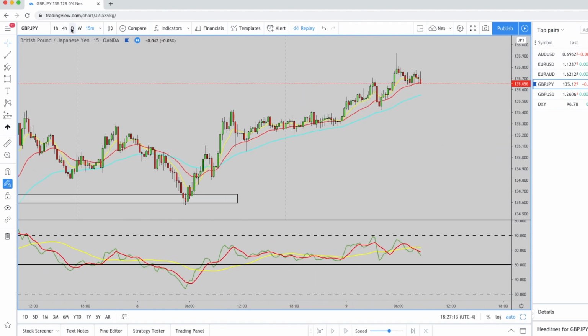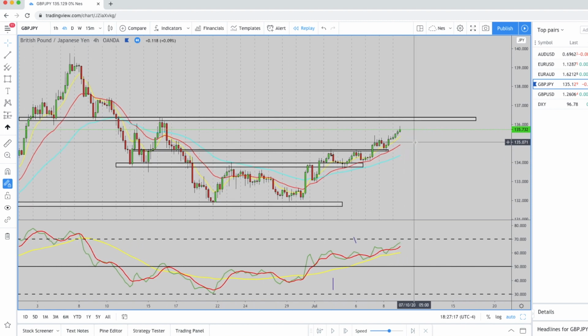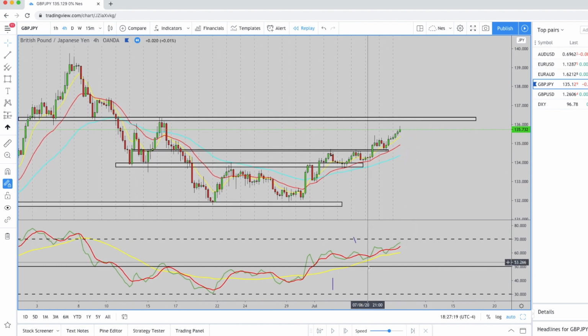Overall, as I'm doing my top-down analysis, I go into the higher time frames and I'm like, yeah, man, this is looking like it's moving higher. TDI in a buying condition, price action moving up. I don't want to call an end to this. Why would I? I see highs right here. Seems highly probable that if price is going to move higher, it's probably going to try and check these highs. So I'm anticipating more momentum to the upside.